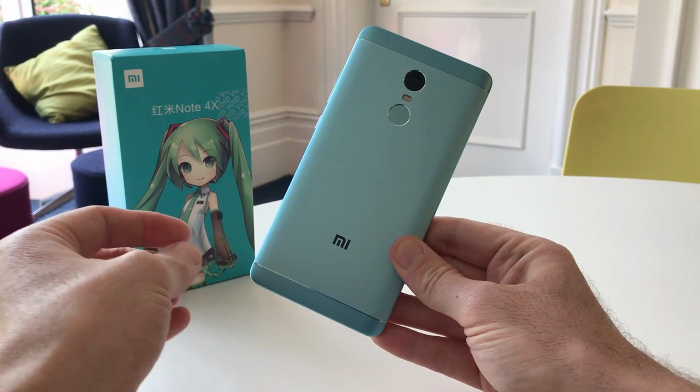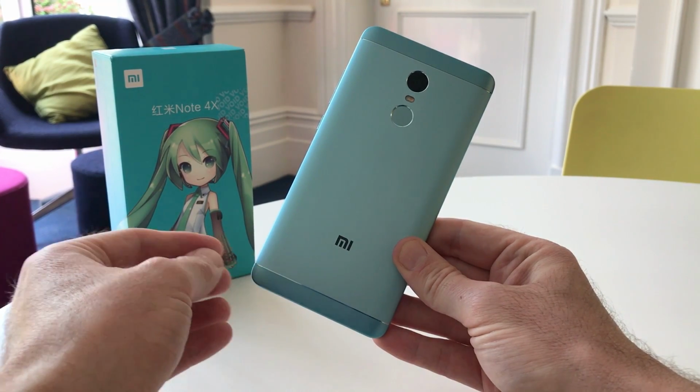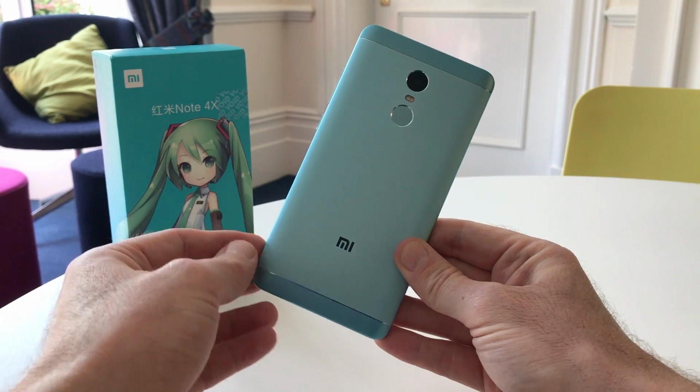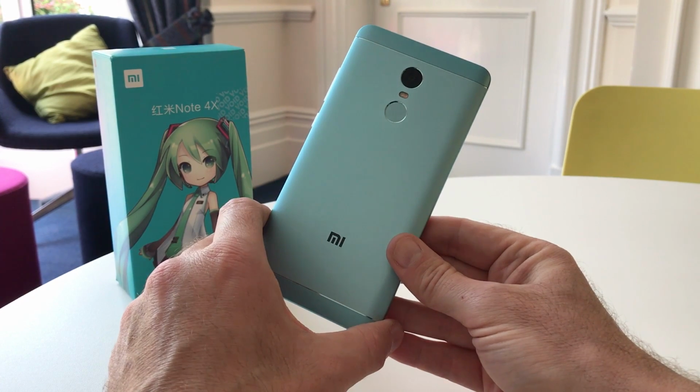You've probably admired many of Xiaomi's phones from afar, like the bezel-less Mi Mix. But the company doesn't just make high-end smartphones, it makes devices like this, the Redmi Note 4X. And it's a bit of a bargain.